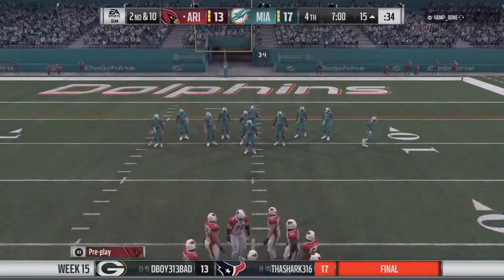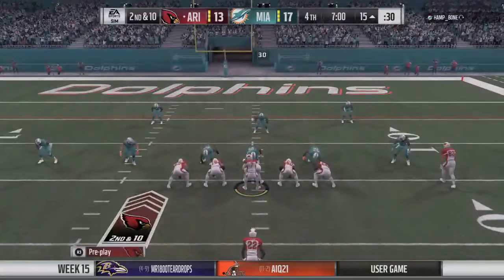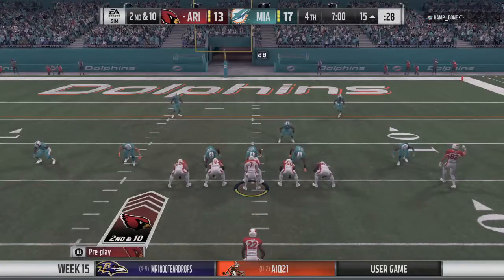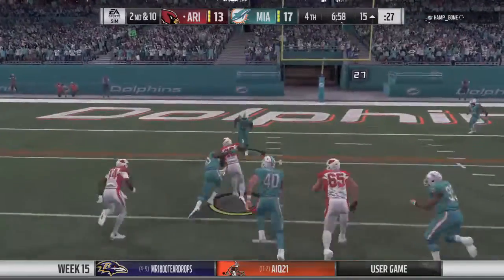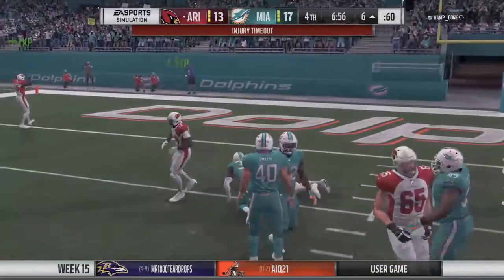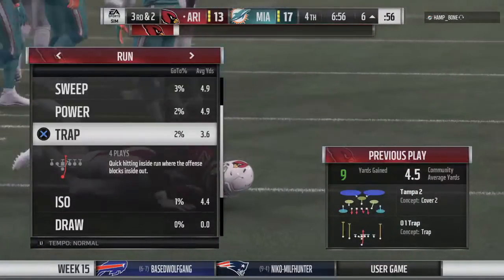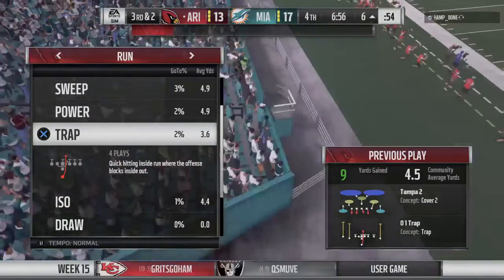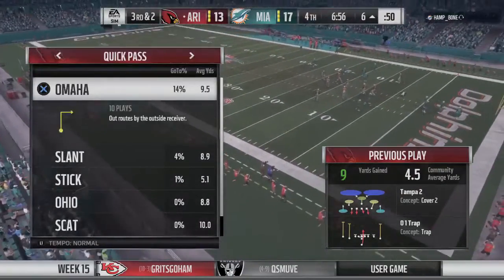And on 2nd and 10 now. And the D-line pinching together must be expecting the run. They run with Logan, and power running here down to the 6-yard line. Now we're going to get a stoppage here as we've got an injured Cardinal on the field. We'll get an update when we come back to Hard Rock Stadium.